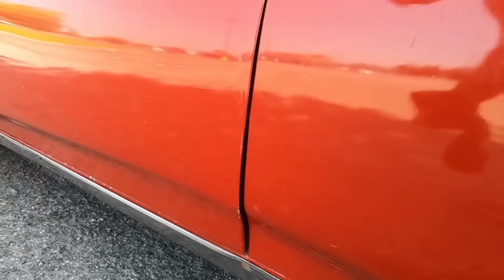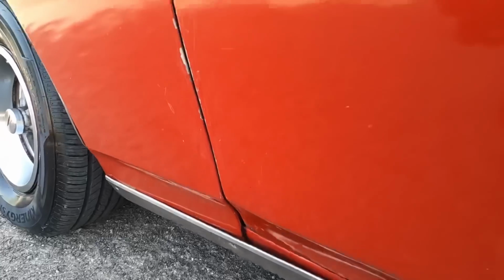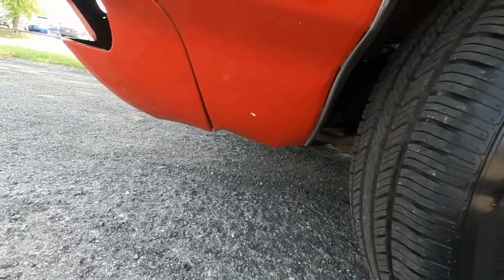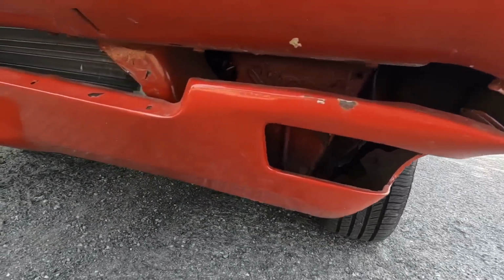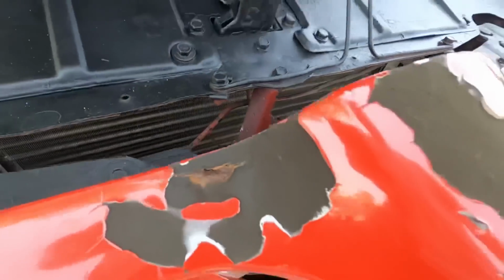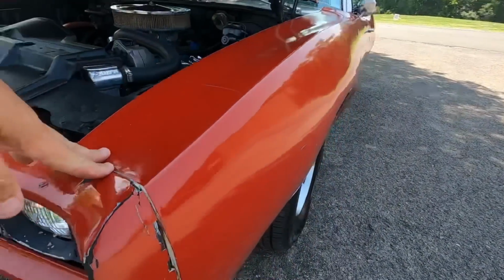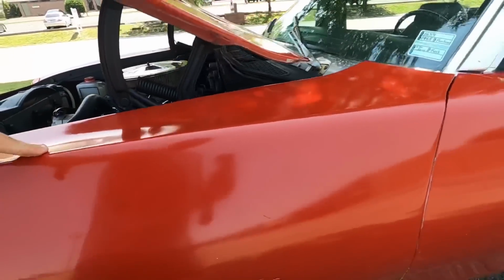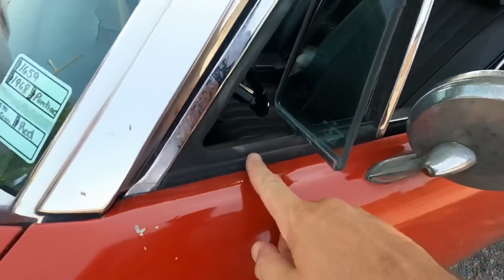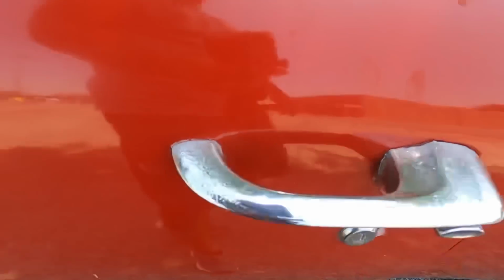Bubbles popping up in the back. Door's hanging a little bit. Some scratches, chips everywhere. Looks like a dent here as well. Of course, obviously, this is a project car. Chips up top. Dent here. Pitting on your mirror. This seal looks good on this side. Somebody's replaced it. Front windshield, good shape. Pitting on your door handle.